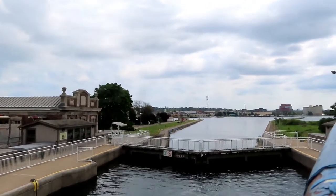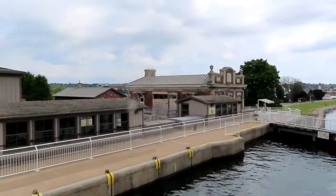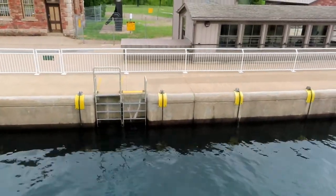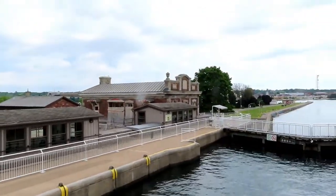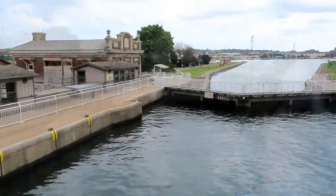If you look along the left-hand side of the lock wall, you'll see some black cables which are used by pleasure craft to tie down in the lock. They merely slip one or more of their lines behind those cables, and that allows them to slip up or down depending upon whether they are being raised or lowered. Those cables simplify the line handling needed to transit the lock.